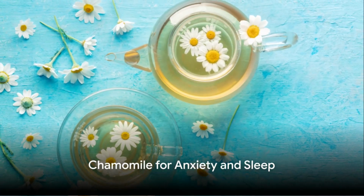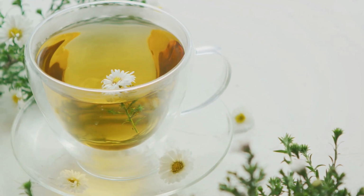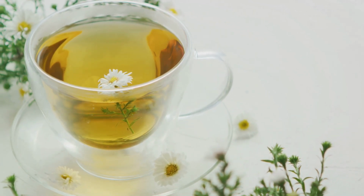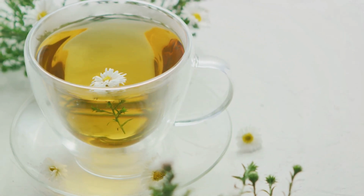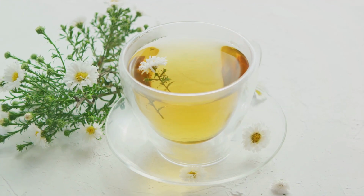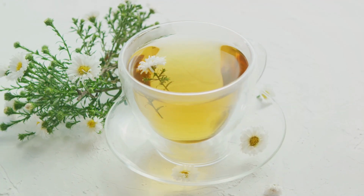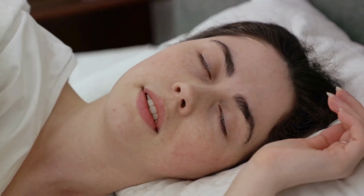Struggling with anxiety or sleep? Chamomile tea could be your ticket to relaxation. Now let's dive into the calming world of chamomile. This humble herb, used for centuries, is a powerhouse of benefits, especially when it comes to calming the mind and promoting better sleep. The secret lies in its chemical compounds that directly impact your nervous system, encouraging a sense of tranquility and peace.